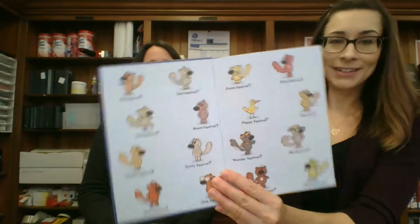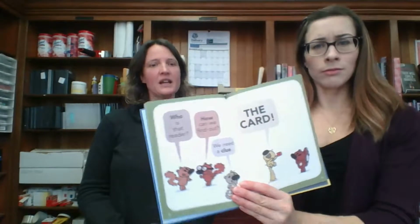Who is the mystery reader? Oh, it's a Mo Willems book, and it has unlimited squirrels. This is just like a first reader. It looks like it is, yeah. I think most of Mo Willems books are first readers, kind of like a graphic, but for the younger beginner reader. Lots of fun dialogue. He tends to do voices really well.